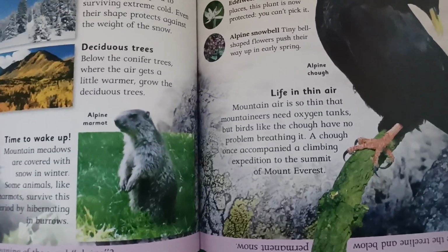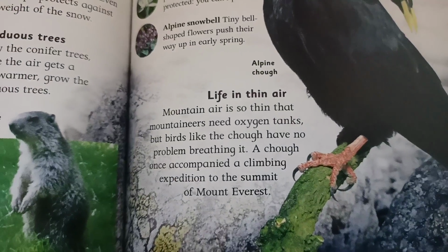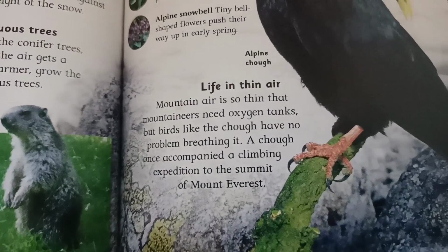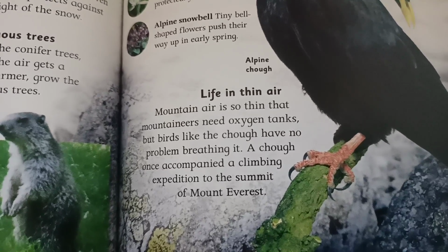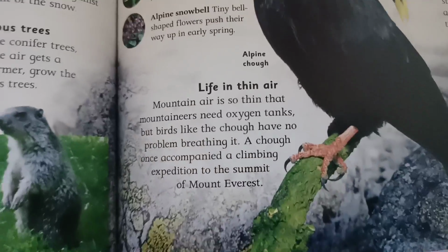Life in thin air. Mountain air is so thin that mountaineers need oxygen tanks, but birds like the chough have no problem breathing it. A chough once accompanied a climbing expedition to the summit of Mount Everest. What an achiever!